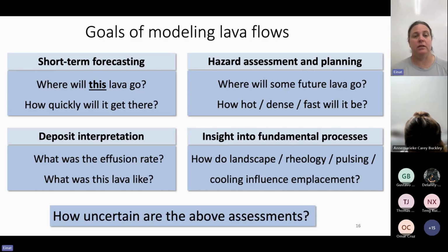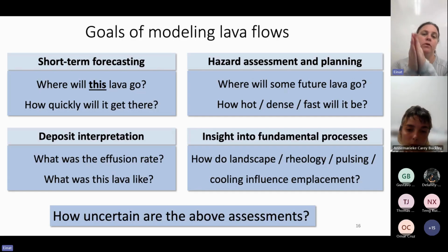And for all of these, it's also important to understand how uncertain some of these above assessments are. So if I say a lava flow would go this way, how certain is that? What is the uncertainty on that? Or the arrival time. It's important, for example, for the transportation department or civil defense to know when this lava flow will get there. Do I have a day? Do I have a week before I have to evacuate this town or this subdivision? And how uncertain is that?